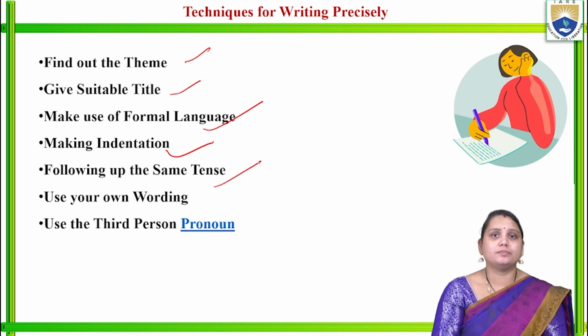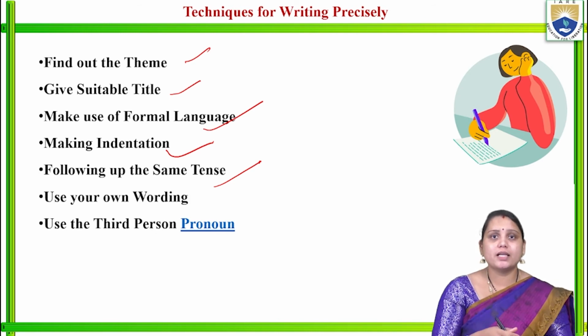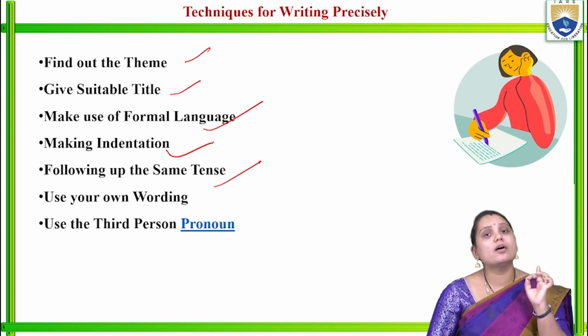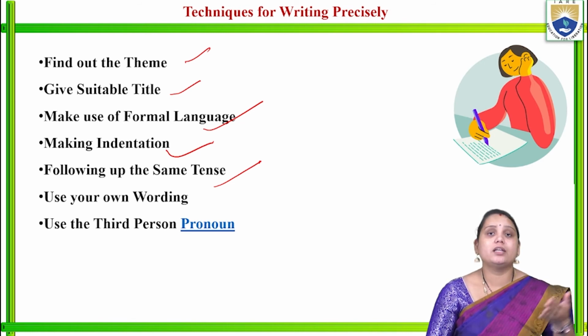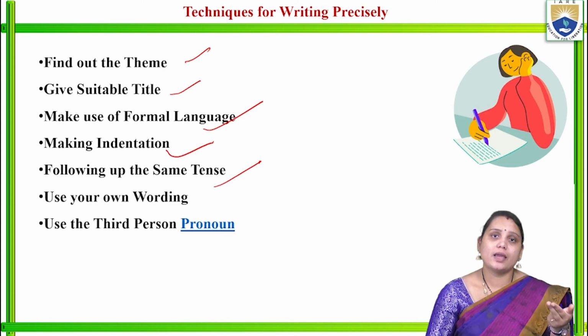Next, follow the same tense. If you are starting your précis writing in the simple present tense, you have to end the same précis writing with the same simple present tense. You will not start with present tense, follow it with past tense and then conclude in the future tense. Whatever tense you start writing in, try to end on the same note. You will not mismatch the tenses such that the reader gets confused whether it is past, present or future. So, when you start your content in one particular tense, you will continue writing in the same tone and also end it in the same tone.